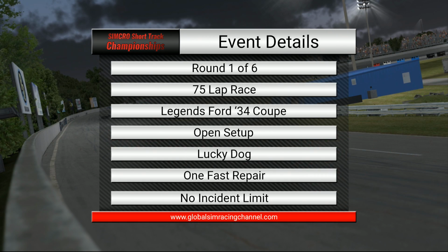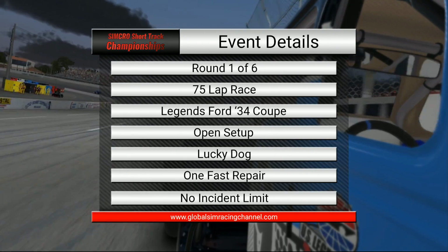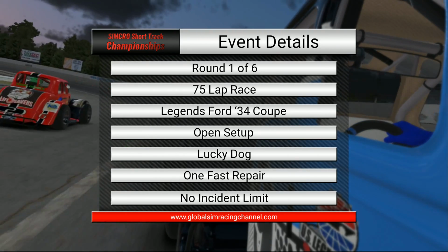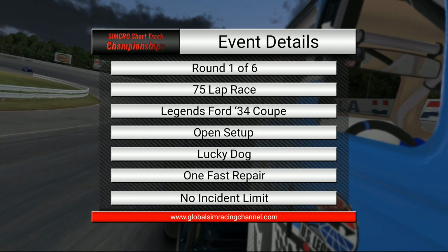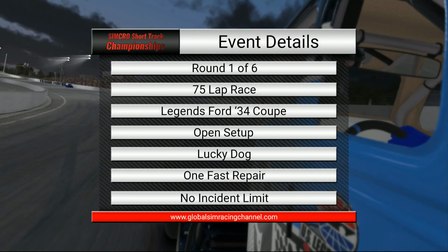Of course, there will be lucky dogs involved, so that way when the caution comes out, if you are a lap or multiple laps down, you can try to get some of those laps back if you're the first one. Fast repairs are included. You get one shot, so if you wreck your car, come back, get a brand new car. Indeed, we will also have no incident limits, so if you do get wrecked or any other incidents happen, you will not be disqualified.